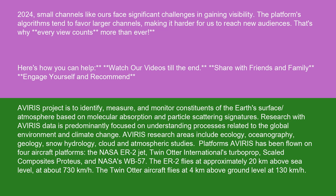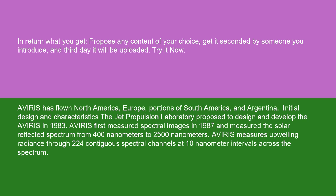Platforms: AVIRIS has been flown on four aircraft platforms: the NASA ER-2 jet, Twin Otter International's turboprop, Scaled Composites Proteus, and NASA's WB-57. The ER-2 flies at approximately 20 kilometers above sea level, at about 730 kilometers per hour. The Twin Otter aircraft flies at 4 kilometers above ground level at 130 kilometers per hour. AVIRIS has flown North America, Europe, portions of South America, and Argentina.